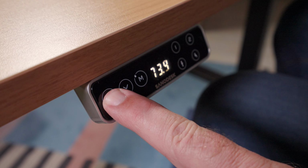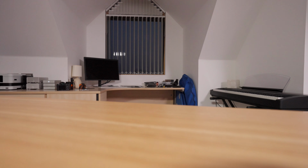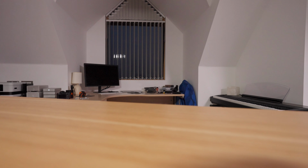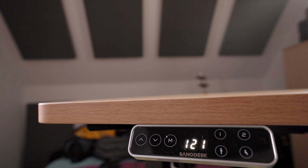Of course, the party trick is it goes up and down, and it tells you the height in centimetres. It's really accurate straight out of the box. This EZ1 model has a single motor with 4 memory positions. It'll travel at about 2.5 centimetres a second and carries 70 kilograms. All the way from 71 centimetres up to 121.